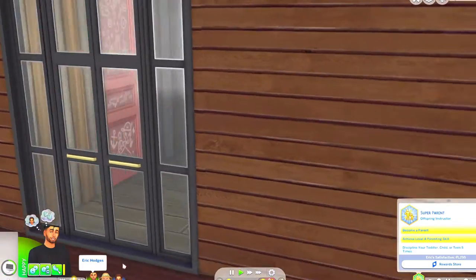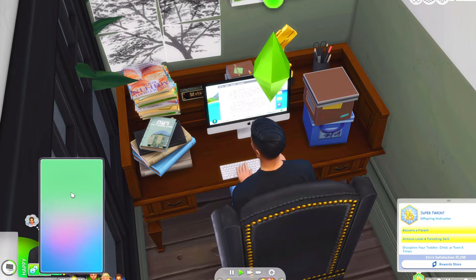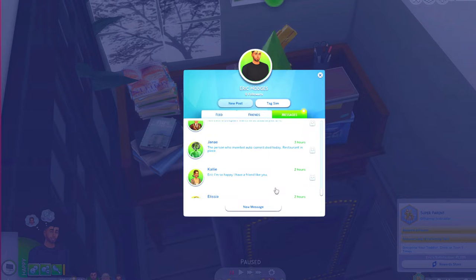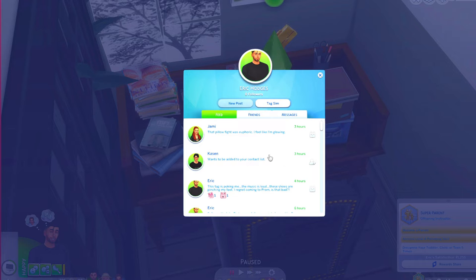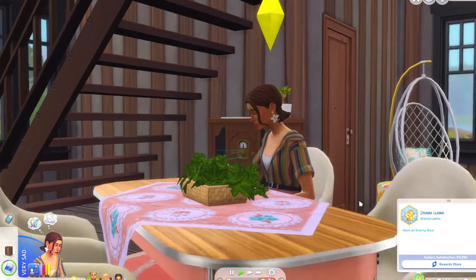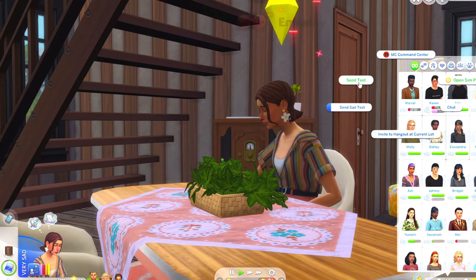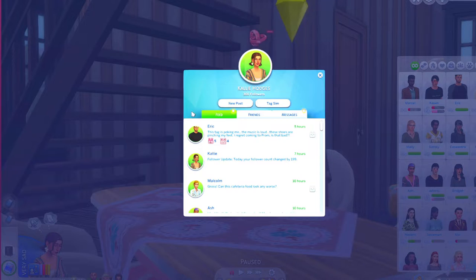She's up here having a little nap. He's over here just... Who said what to you? Kaysen wants to be added to your friends list. May is going in so hard on him. I'm gonna add Kaysen just because I want to see what happens. She's having a rough day, poor thing. I wonder if she can make any posts.